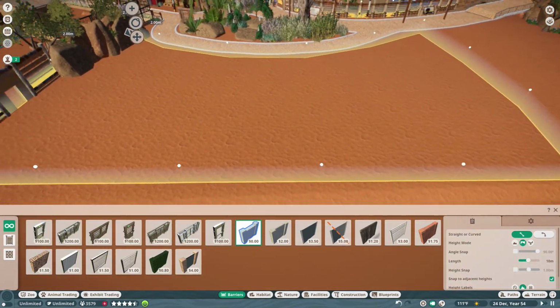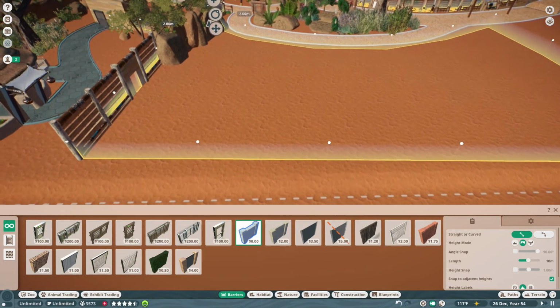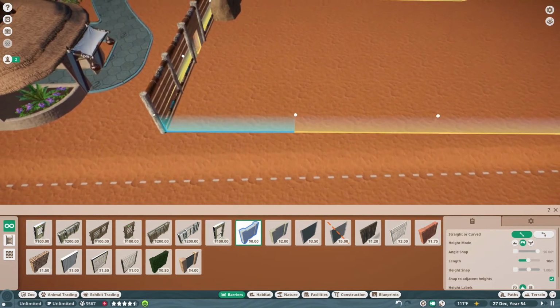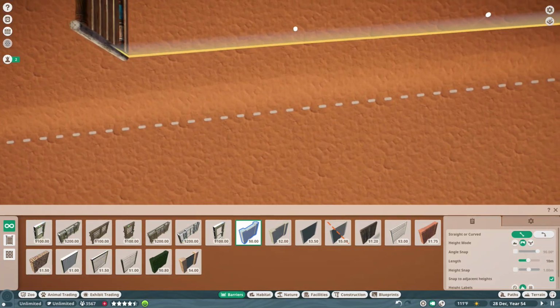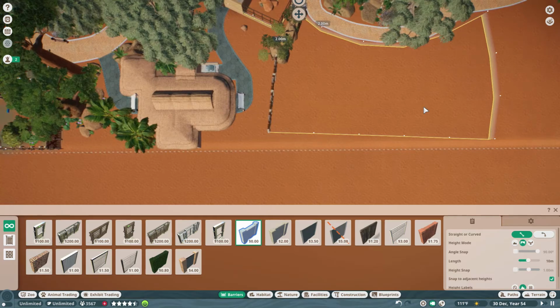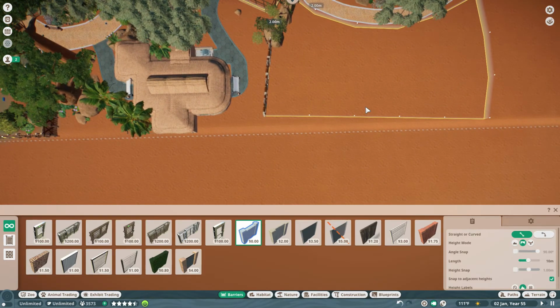Now, what I'm going to do at this point is give you guys a time lapse, because I'm laying down some fence and you know how boring that is. So we'll be right back with the fence laid out and the barriers adjusted to match the fence after a little time lapse. So I'll see you on the other side.